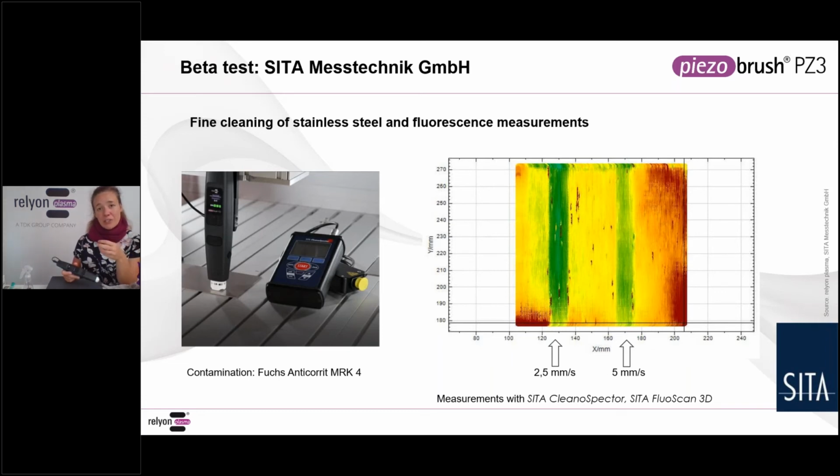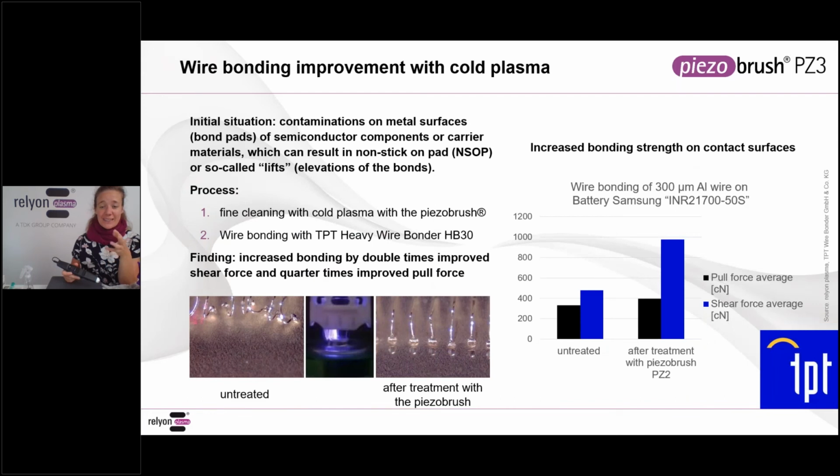And what happens to it in an application can be seen in something that I didn't expect, and this is wire bonding. So this was done together with a company called TPT, which is a joint partner of ours and Nano vacuum. And what they looked into was when they do a heavy wire bonding of the surfaces, the contact surfaces of batteries, they see a strong increase of the pull force and the shear force average of these bonds after plasma treatment. So not only can we theoretically show that we do fine cleaning on metals, but it also shows in the effects of a process like wire bonding, preventing these so-called lifts and non-stick on pad.